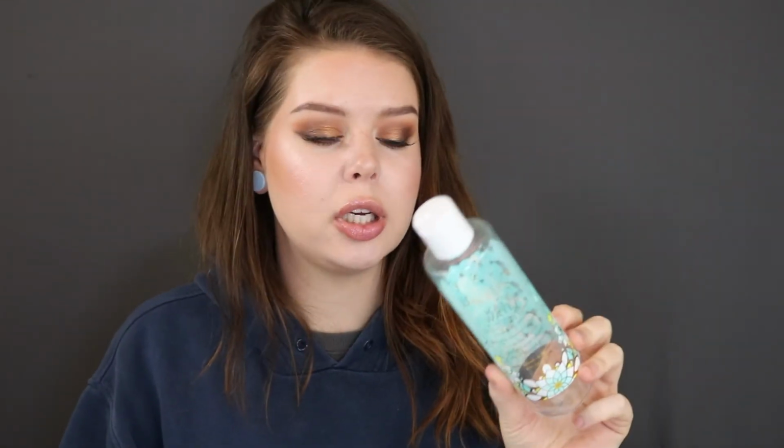Another toner that I used up that I feel the same way about is this Pacifica Kale Water. It's technically a micellar water, but I kind of used it as a toner as well because it says micellar cleansing tonic and it says to brighten tone. So in a way, I kind of used it as a toner. It did a pretty good job. It definitely was more stingy.